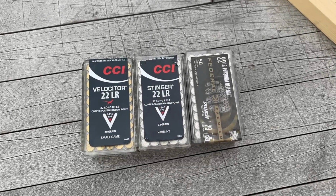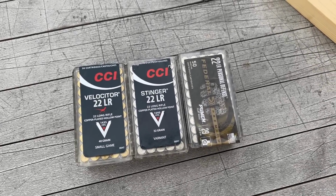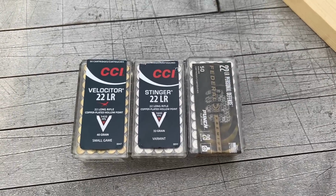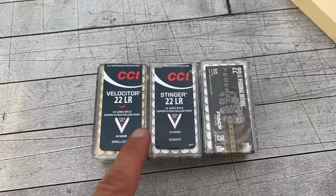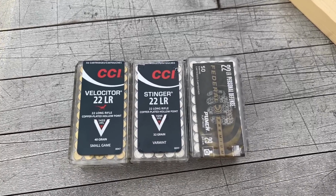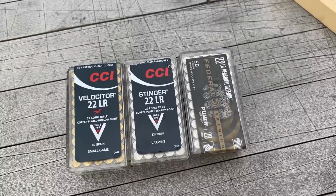Down at the range today with the ultimate 22 long rifle defensive test. I've done this a few times before, and the winners were always the Velociter and the Stinger, with the Stinger edging out the Velociter just ever so slightly, but making both good carry options.